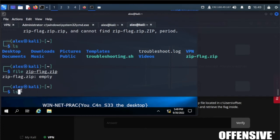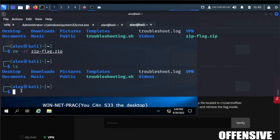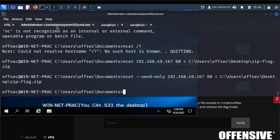So I'm just gonna remove this one more time and try again. So it is no longer here. Let me see if I put my command in wrong. Now, this is genuinely curious because this is exactly how I was able to previously accomplish this task.